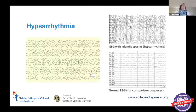This is a picture of the hypsarrhythmia that I had mentioned. So here on the bottom right is a normal EEG for comparison. And then up here, and over here too, the waveforms on the EEG are higher in amplitude, if we're measuring from top to bottom. And then there are also these things in here. So here where it looks really pointy, those are called spikes. And you can see them in multiple different areas if you're looking through the tracing of the EEG. And so that's that hypsarrhythmia.